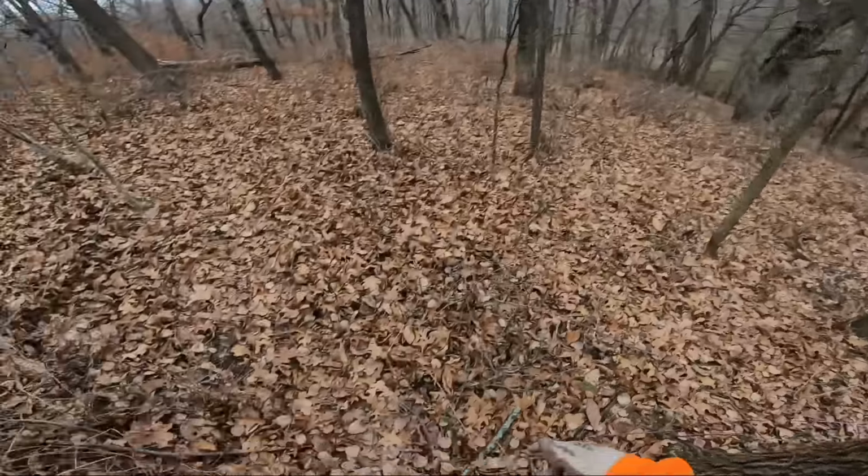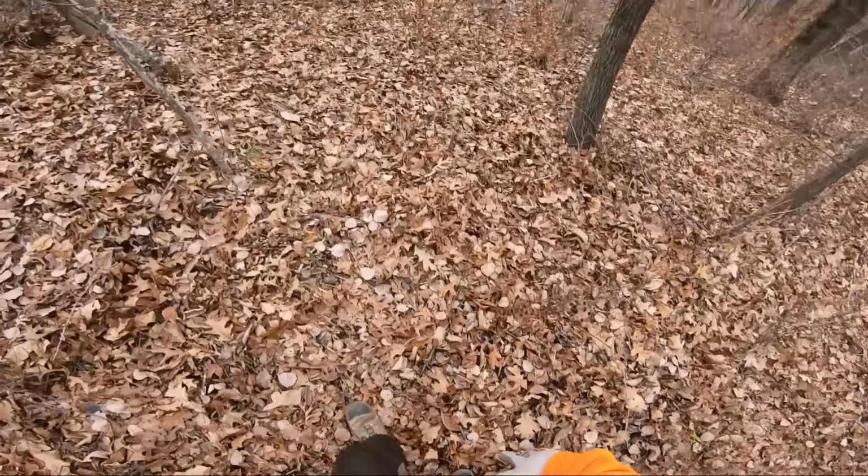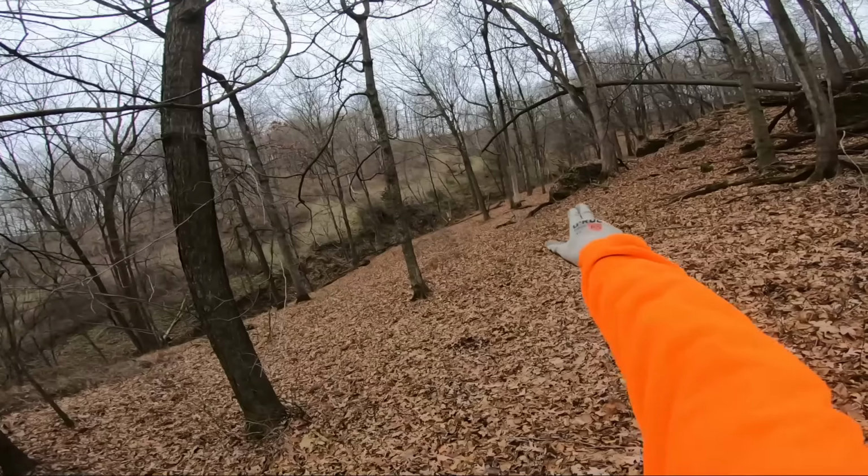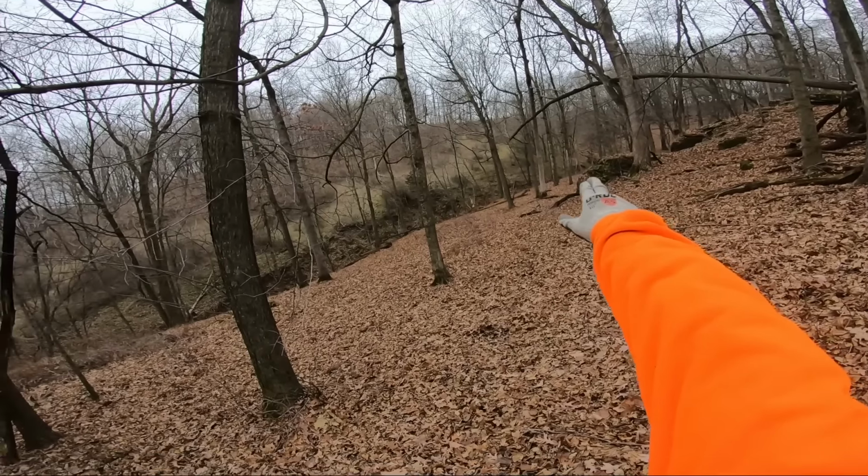Fresh. So I found some fresh deer poop that stuck to my boots. So the deer in here, at least they were this morning. Lynn must be crossing that big gully up there because he's taking his time.